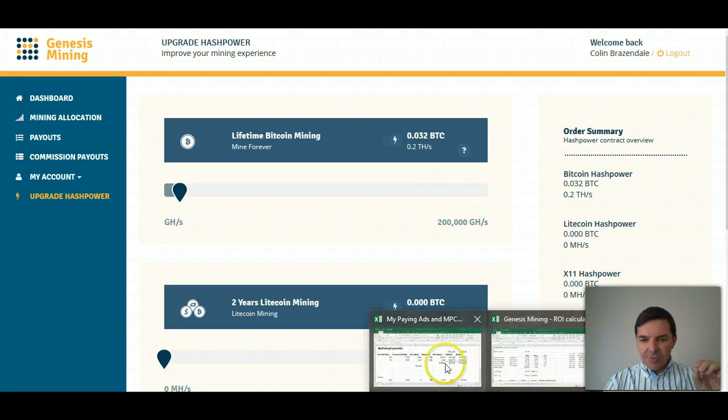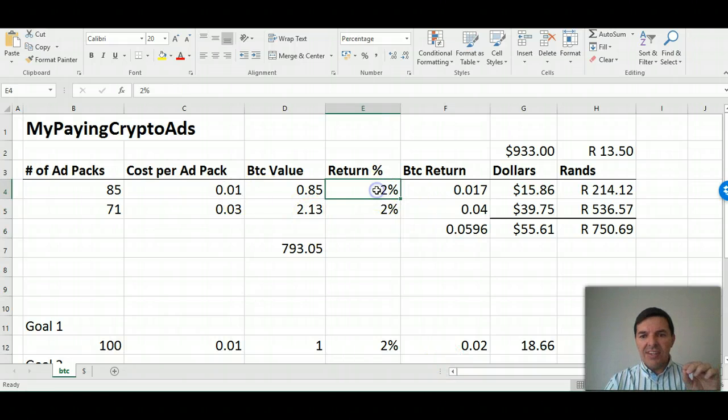Let me just go to the spreadsheet. So it's 120% over 60 days, so it's about 2% per day. But the net profit, because of that 2%, there's capital included to buy the ad pack, but the pure profit, or the net profit, is about 10% per month. So it's much higher than the 4% from Genesis Mining.